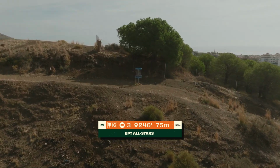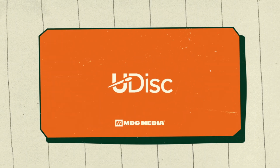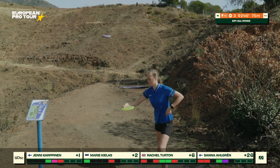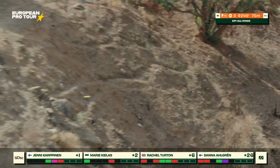It's also an interesting hole in that you can sort of choose your shape as you please. It's possible to get there on hyzer, flat or turnover. I think a lot of players either way will be using at least a little bit of understability to try and fight up the hill, having to throw so nose up to get there.